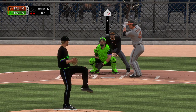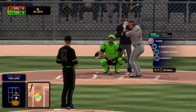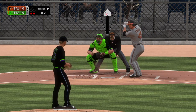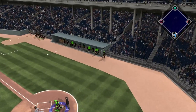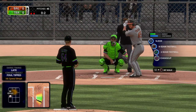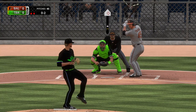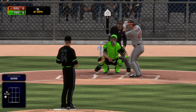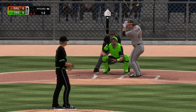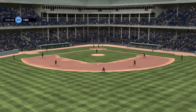Windup and the 0-1. Swings through the slider there. So back-to-back sliders for strikes. Does he come back with yet another? There's another slider. That's back-to-back good sliders, and this guy's breaking ball is really good. And when he's throwing it well like he is, and he's confident with it, he can throw it 3 or 4 times in a row. A really good slider in this one. And just a masterful job of pitching.